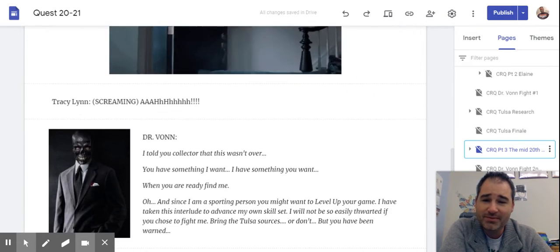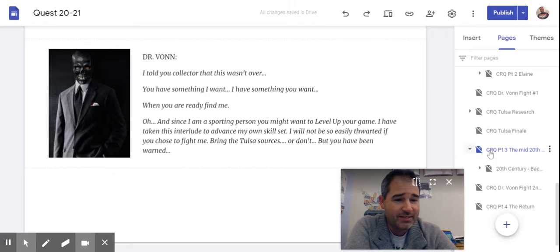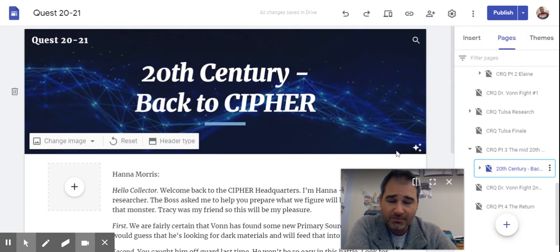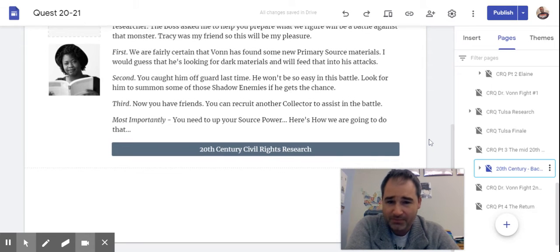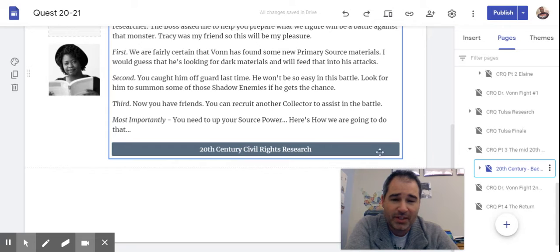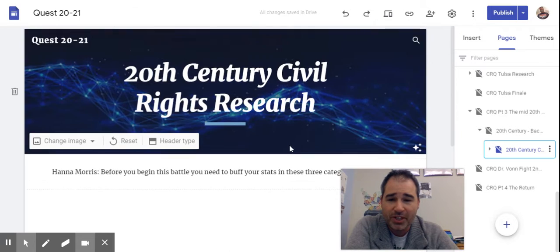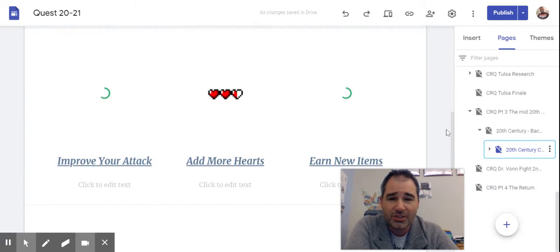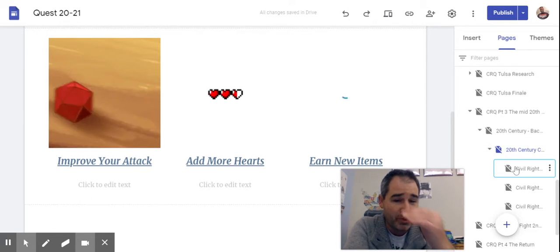the mentor is captured. Dr. Vaughn is mad that he lost, so he wants something. Now we meet Hannah, and Hannah's part of the research team. She's going to help to strengthen our hero so that they're ready to be prepared for the final ordeal. They're going to take that 20th century research, and the students will be able to research to improve their skills. They're going to look at various 20th century civil rights movement events.